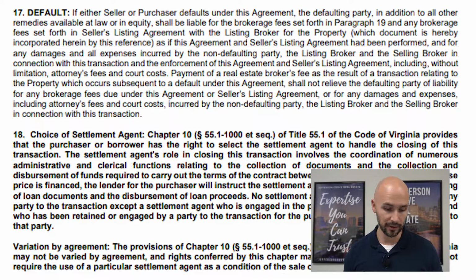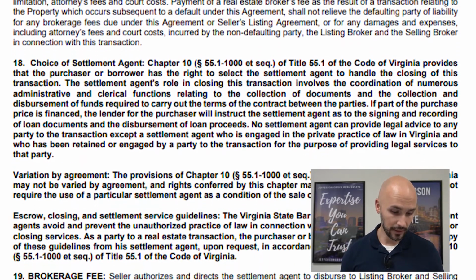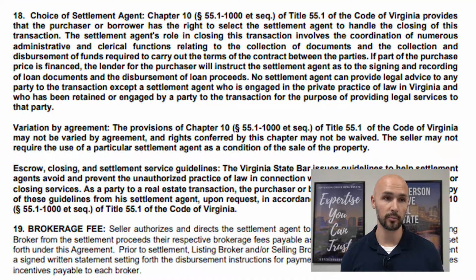Section 17 talks about default, meaning if you break a part of this agreement, if you don't do what you say you're going to do per this agreement, that there can be consequences. So it's best to talk to your agent first, and if you need legal advice, to seek it. Section 18 is a reminder that you have a choice in your settlement agent. No one can tell you who to use. You can pick whoever you want.